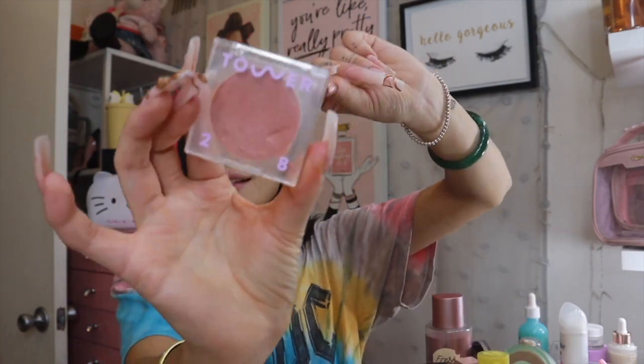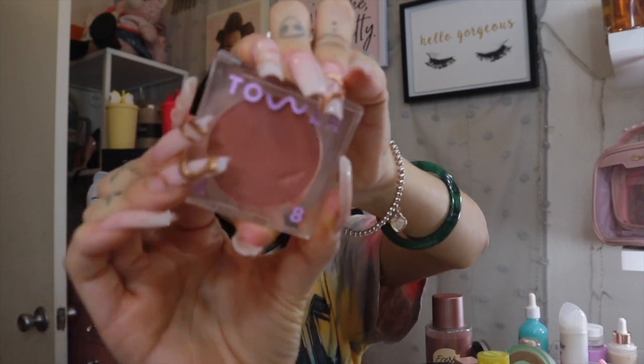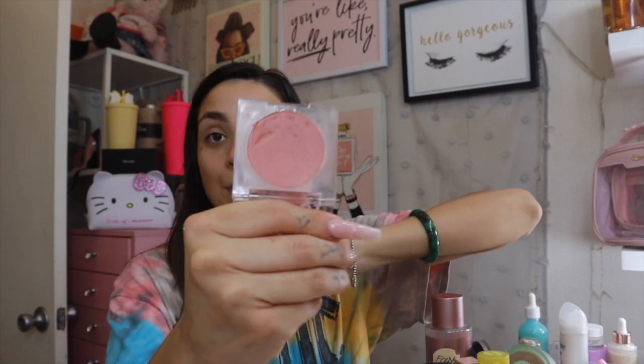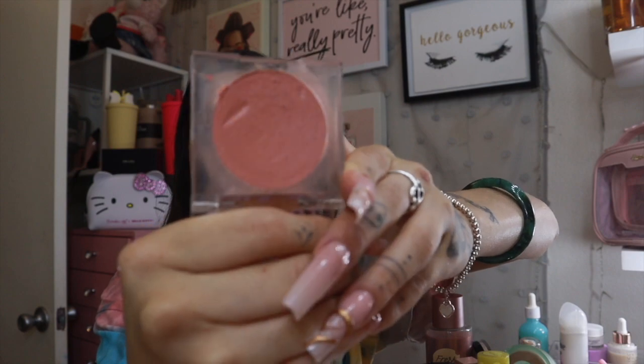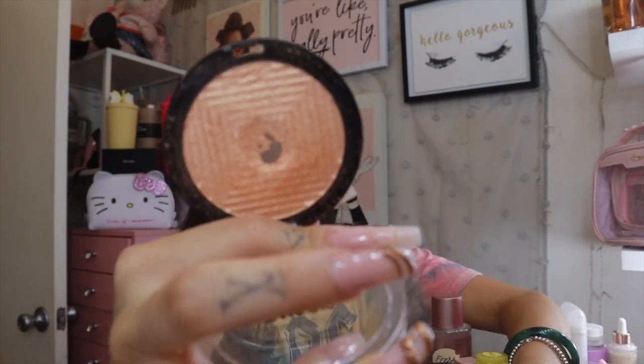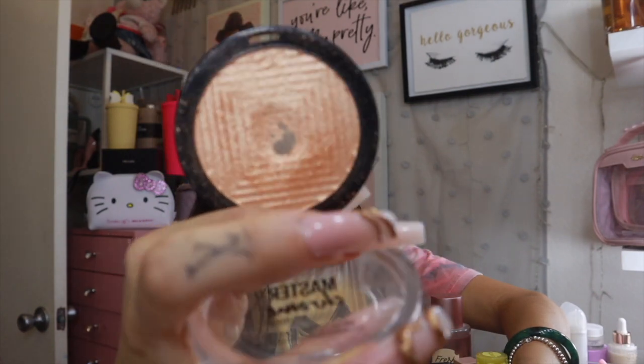Next up is my Tower 28 blush. This I haven't been getting any progress on, which is really weird because I love it so much. Let me go ahead and open it. This is the Magic Hour cream blush, and I have 12 uses on this blush so far. I need to do better, but it's okay. Next is my Maybelline highlighter. So where is it? I had hit pan on this on January 20th, and I have 20 total uses.